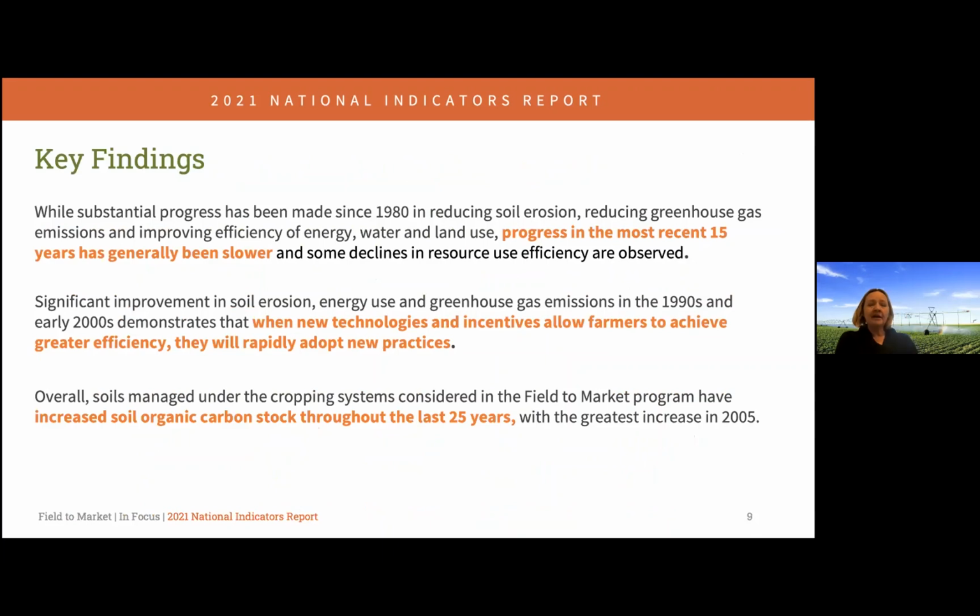So just overall, looking at the trends across all of the crops that we looked at for this report, there was great progress from 1980 onward for a bit in soil erosion, also greenhouse gas reductions and improvements in efficiency for things like energy, water, and land use. But things slowed down in the past 15 years. There has been slower progress toward these reductions and declines in the efficiency of using resources, water and energy resources particularly.